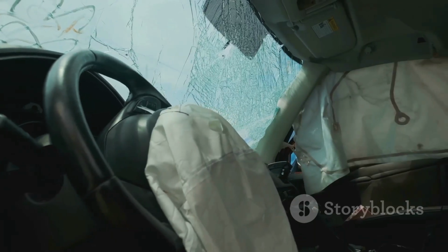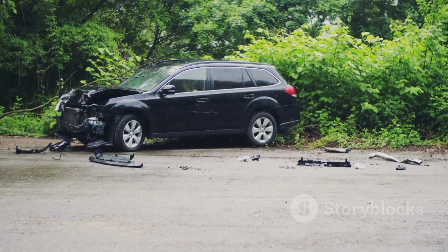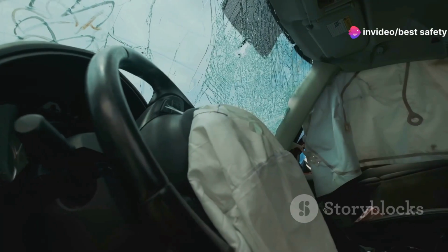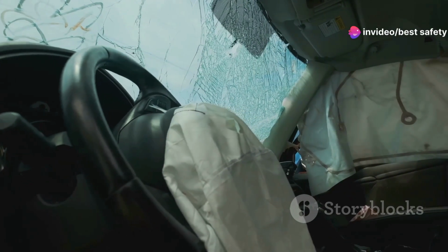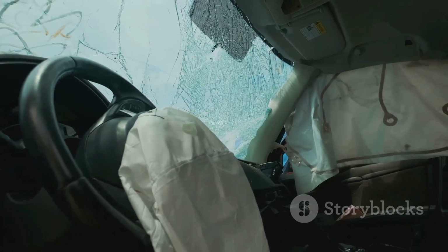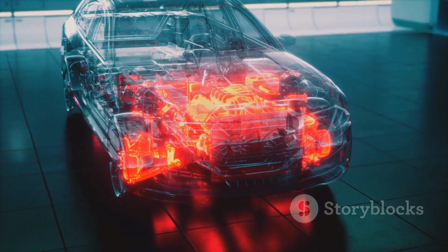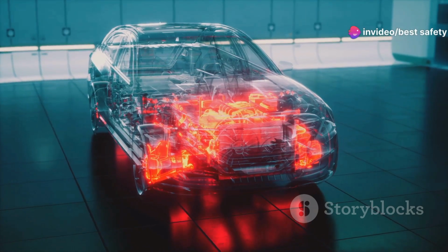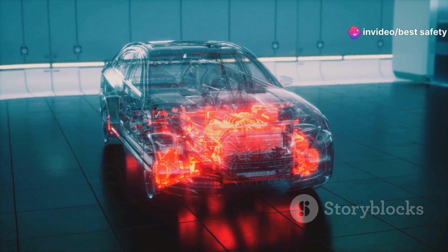Today's topic, safety. Yes, those metal boxes we hurtle around in at preposterous speeds, they have a rather important job, apart from getting us from A to B, and that's protecting us when the inevitable beep beep suddenly appears right in front of us. Today, we're diving into the world of automotive safety, exploring the best brands and types of cars designed to protect you in the event of a crash.